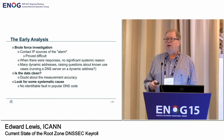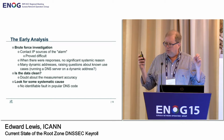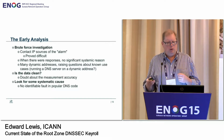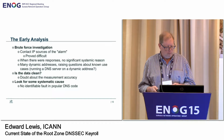Brute force, we tried to contact people or contact owners of machines that were showing us the bad data, bad in quotes. That was hard. It's hard to find people in the internet these days, believe it or not. Their addresses are dynamic. They're all over the place. They're virtual machines. They're not real things out there. They're not people running these things anymore.